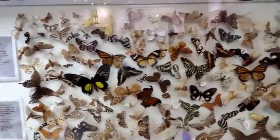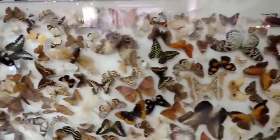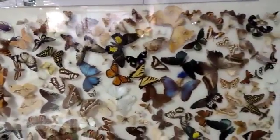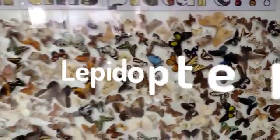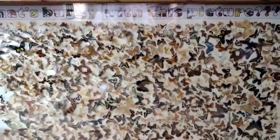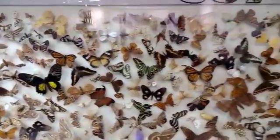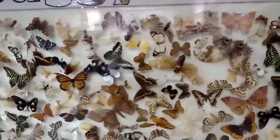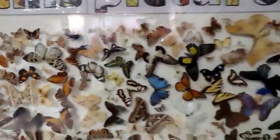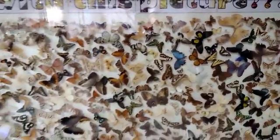In addition to the live butterflies, the insectarium also has an impressive collection of preserved butterflies and moths on display. The scientific name for these similar insects is Lepidoptera. Lepidoptera have common characteristics, the most distinctive being the tiny scales that cover their bodies, including their wings. These scales give butterflies and moths their brilliant colors. There are 180,000 known types of Lepidoptera, and they account for 10% of all known organisms to science.